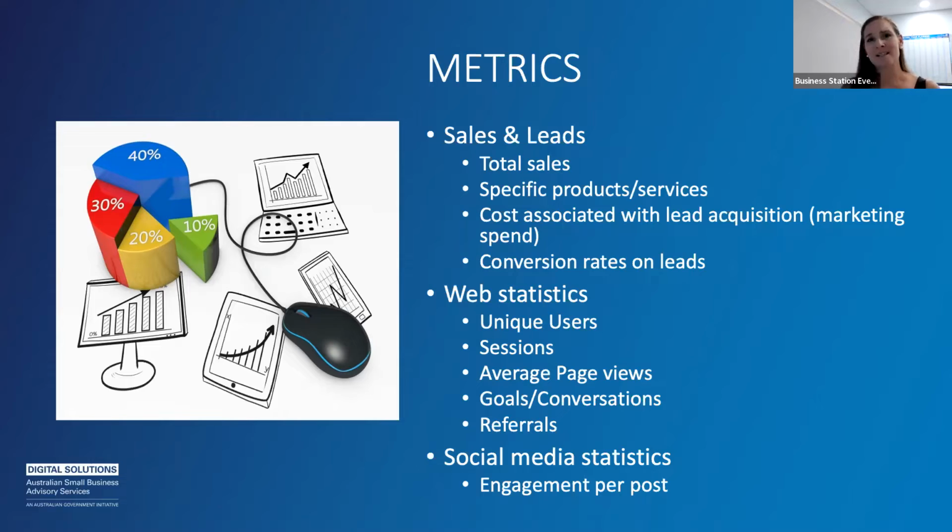And then your social media stats, I think they're also really important to have a look at. How many times you post is important, but you'll have an idea of that. But your engagement per post is more important. So you want to know how many likes, comments, shares, that true engagement per post, and then post more of what's getting the engagement and post less of what's not getting the engagement. But again, social media is its own beast, and we have many, many workshops on a range of social media topics. But just make sure that you're reporting all of this information.